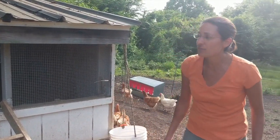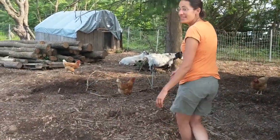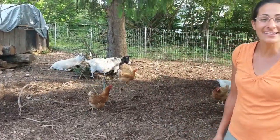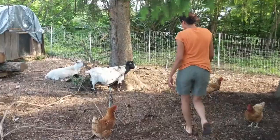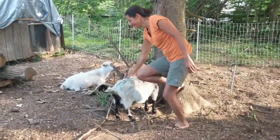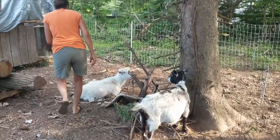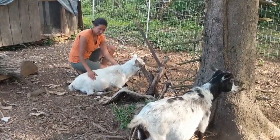Now, I want to introduce you to one of the members of our farm. These are our Nigerian dwarf goats. This is Shadow. And she is Snowy's mom.